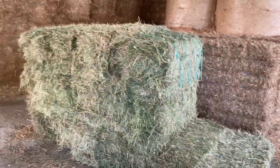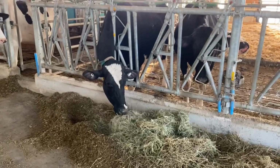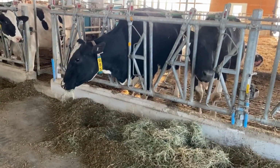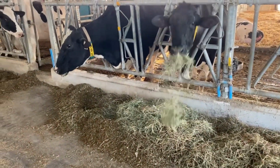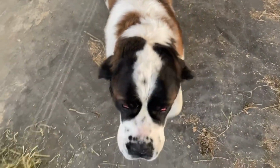Small square bales. So here's the fresh hay for the fresh cows. And we'll see what they think of it. Well, there's one that likes it. And there's 2. What do you think, Piper?